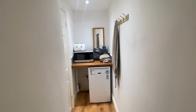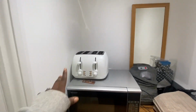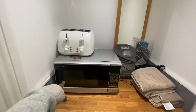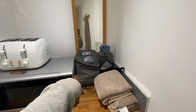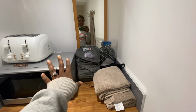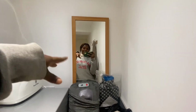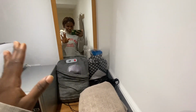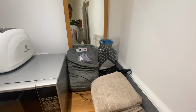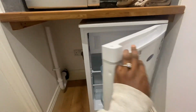Coming in here, this place is just like a corridor, and over here there is a toaster, a microwave, some things that we can use. I think that's like a foot massage. I'm really not sure. I've not looked at it or even bothered to try using it. Hi guys, the mirror is here. There is this hot water bottle. It came really handy when I was kind of having cramps. And also came with this fridge.